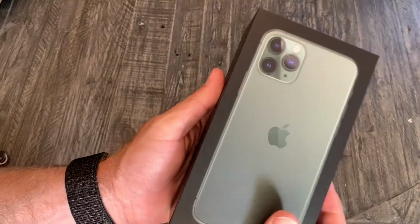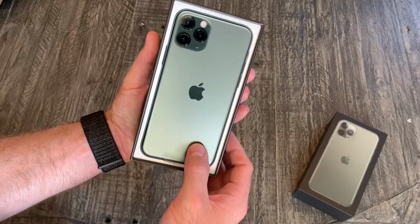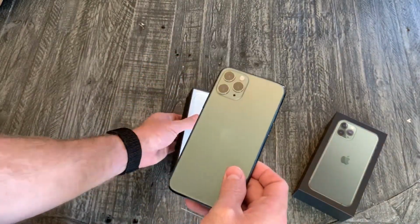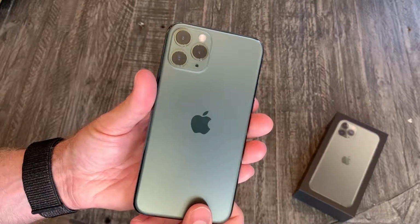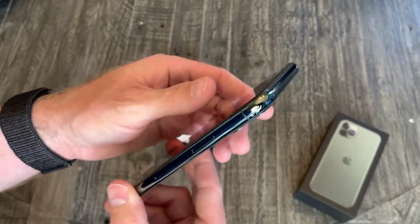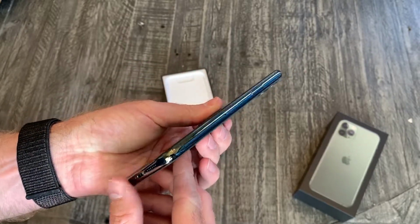When you first open the box, you will find that the design is not quite as bad as leaked images and rumors made it out to be. The back frosted glass has a sleek look and feel, and, as expected, feels very premium, if not a little slippery. The green-coated stainless steel on the Midnight Green Pro is beautiful and clean, with a slightly different button placement compared to the iPhone XS.